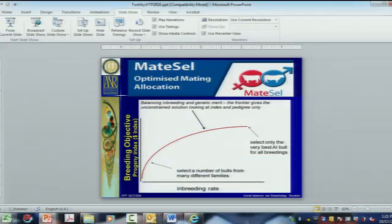And you typically want to be somewhere in here where it gives you a solution where you're making good genetic progress, but you're not using just one single bull. And basically at the end of the day, what comes out is you'll typically get maybe 4 or 5 of the best genetic bulls being used and getting mated to the least related females. That's kind of what the typical result comes out as, is you get 5 or 6 of the best bulls getting used with certain specific females.